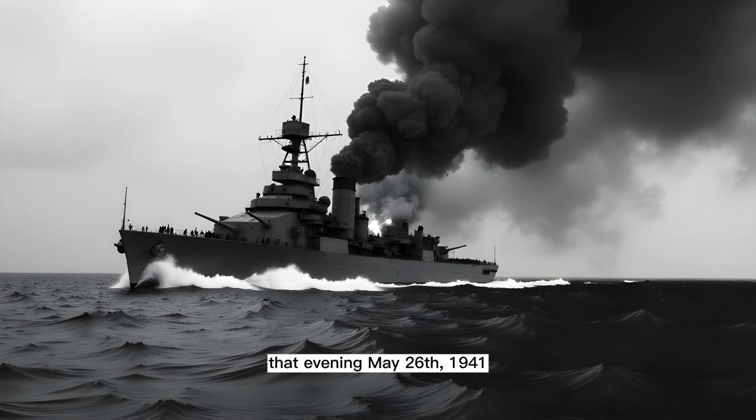That evening, May 26, 1941, aboard HMS Ark Royal, preparations moved with fevered intensity. On the windswept flight deck, crews loaded torpedoes beneath the wings of Swordfish biplanes. These aircraft were relics, wood and fabric, their design little changed since the Great War. By the standards of 1941, they were obsolete curiosities. Yet in the brutal, salt-choked winds of the Atlantic, their slow speed and extraordinary maneuverability gave them one unique advantage.